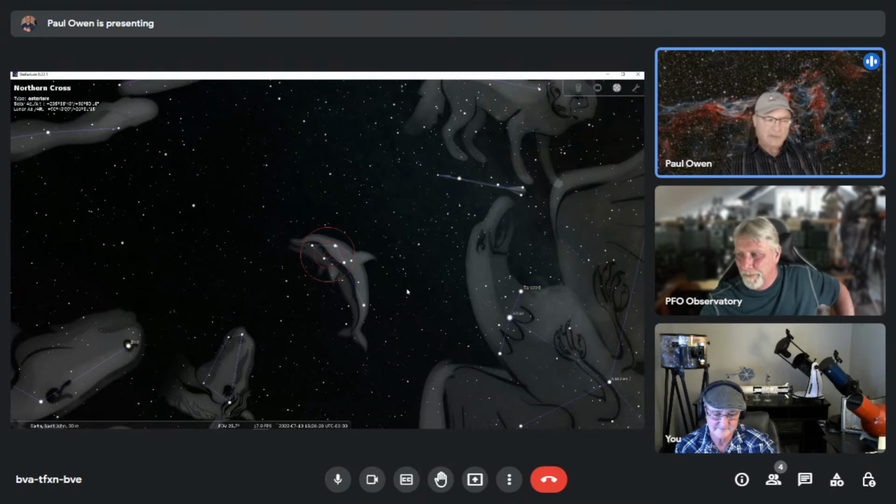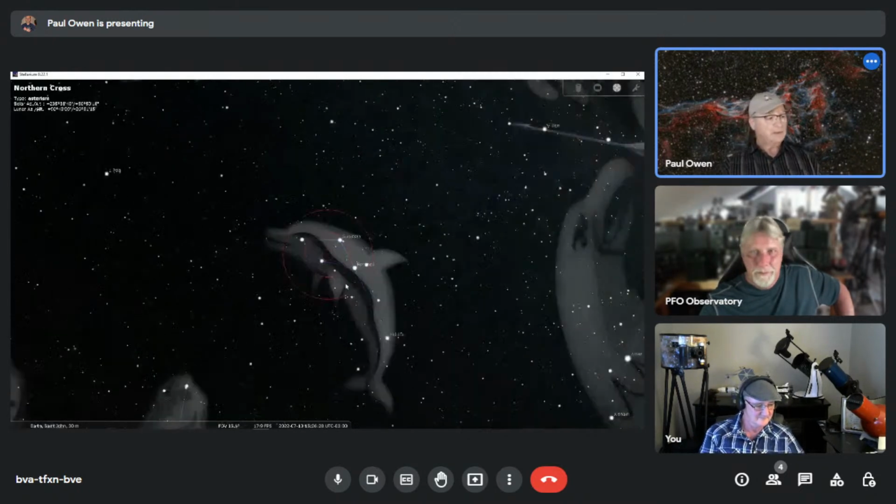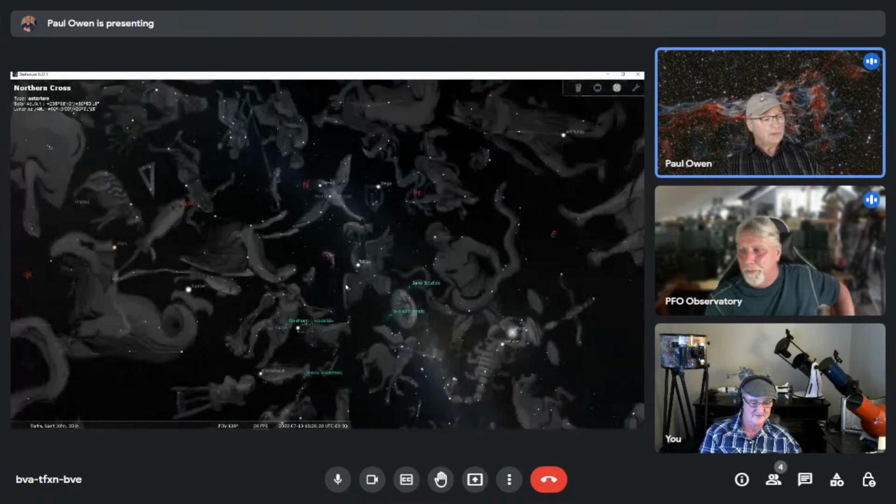But if you're looking in the sky truly, you'll see all of these stars in the form of the dolphin. And it really looks like a dolphin to me. That's what I see. Delphinus.